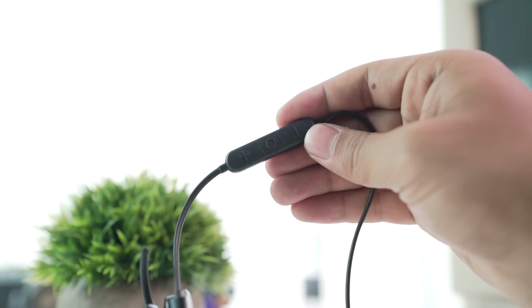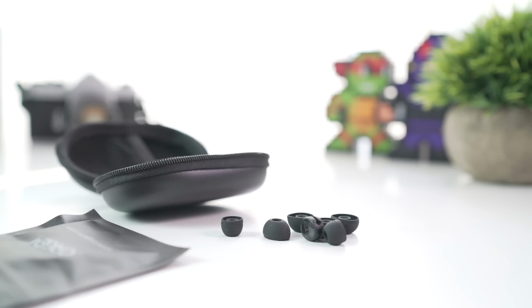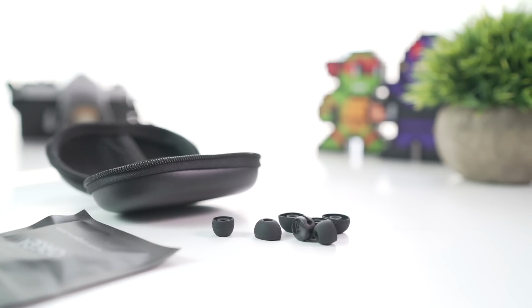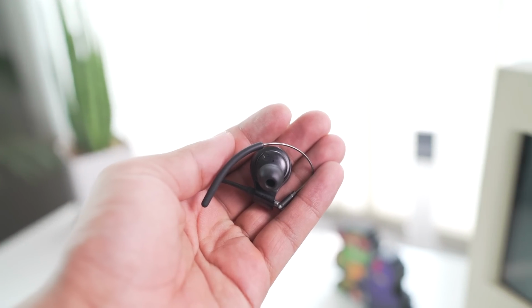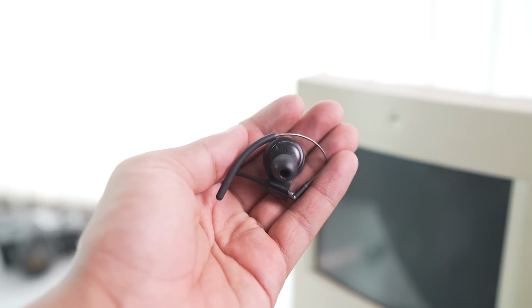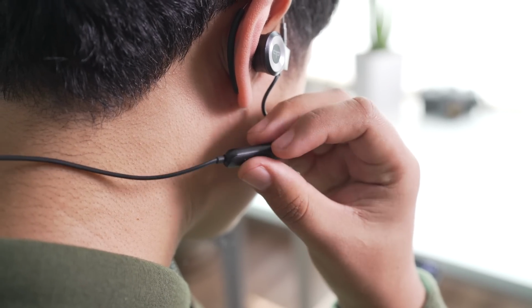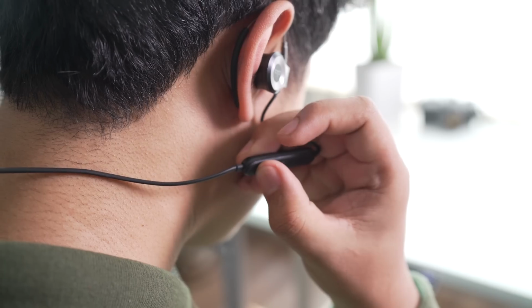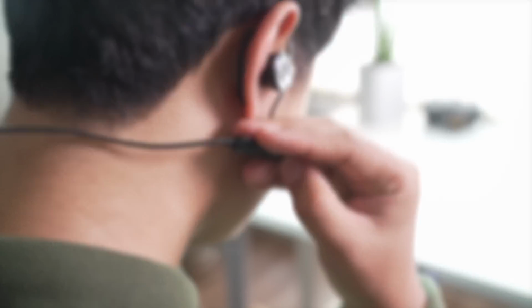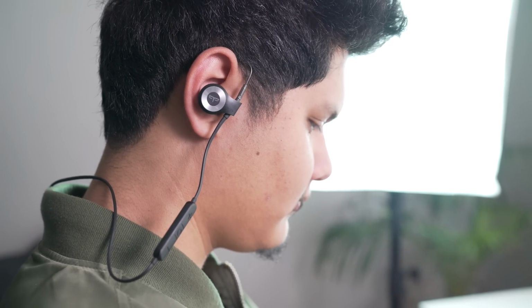The battery life is also no joke. For just 30 minutes of charge, it can give you 6 hours of use. And it's also IPX5 water resistant, so light water splashes won't do any damage. Perfect for workouts and trekking. Plus the HS3 also comes with built-in voice assistant to help you with simple tasks like pick up calls, change or pause tracks, and so on. Cool stuff. Overall, this has got to be one of my favorite Bluetooth earphone in this price range.